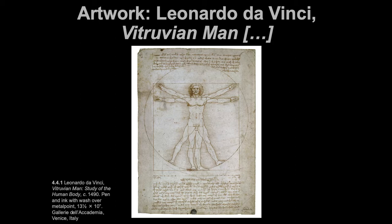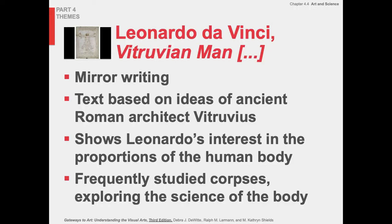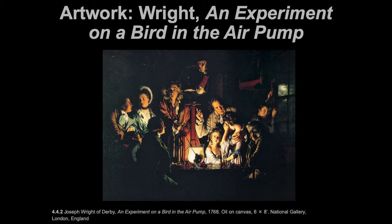We also talk about the golden mean or the rule of thirds, but we're going to get into that in section 1 and part 1 of our book, not through part 4. So his text is based on the ancient Roman architect. That's all that writing that we see there. And he also studied corpses to verify what he was looking at.